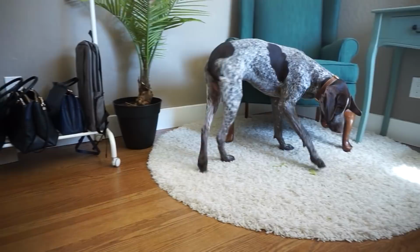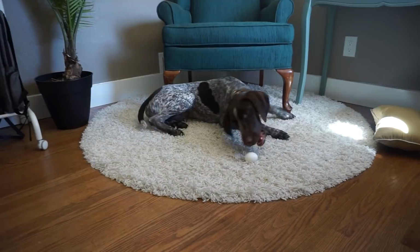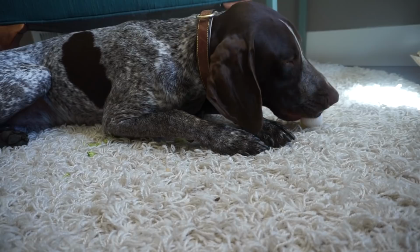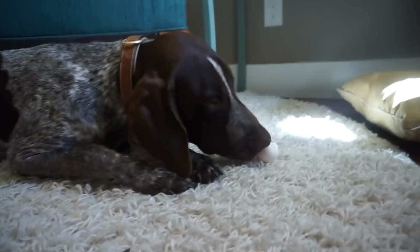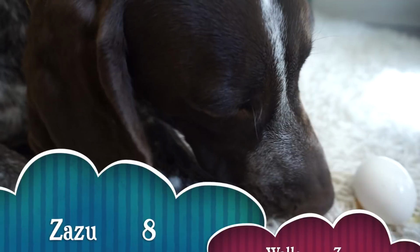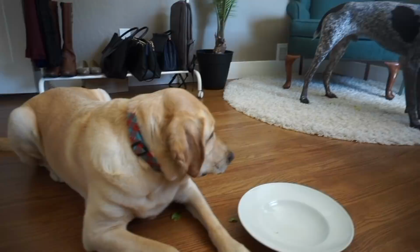Oh, he thinks it's a ball. Hey, hey, hey! He clearly thinks it's a ball. Oh. Oh my god! He broke it! Oh, Walle! That's actually good. Lick it up, so that mommy can clean it later. It's got calcium. Here you go.